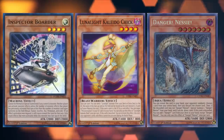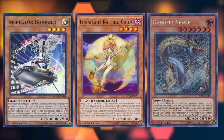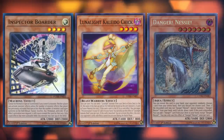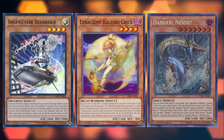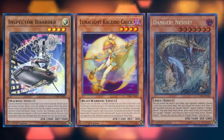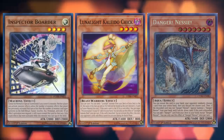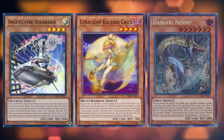One of the things that makes Luna Light so difficult to stop is the fact that it's really hard to stop Kaleido Chick and her effect of dumping another Luna Light monster to the graveyard, because of course it is a cost. You can't use something like Ash Blossom, or effect negation, to stop that effect. However, with Inspector Boulder on the field, your opponent cannot even attempt to activate the Kaleido Chick effect. This means they can't even pay the cost of sending that card to the graveyard.